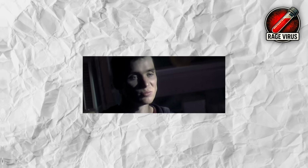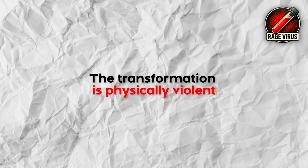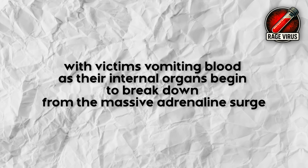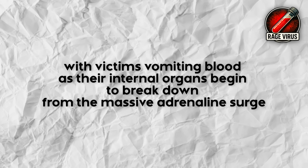The virus spreads through blood-to-blood contact and works terrifyingly fast. Get infected blood in your eyes, mouth, or an open wound, and you'll turn within 10 to 60 seconds. There's no incubation period, no time to say goodbye, just instant murderous rage. The transformation is physically violent, with victims vomiting blood as their internal organs begin to break down from the massive adrenaline surge. Infected individuals retain their physical abilities but lose all human reasoning.